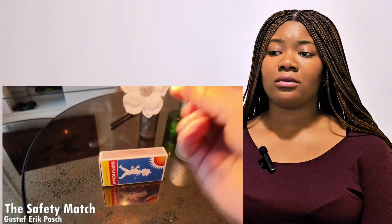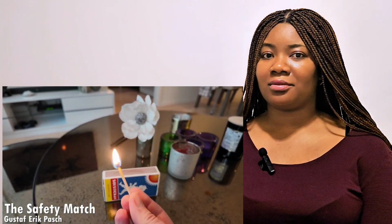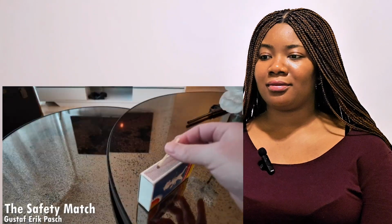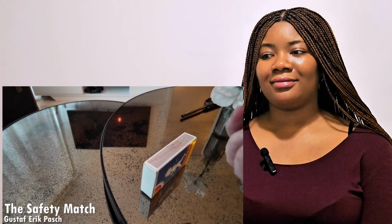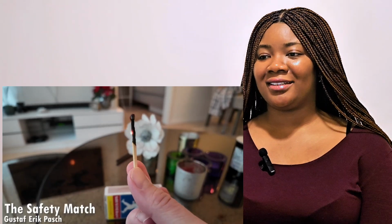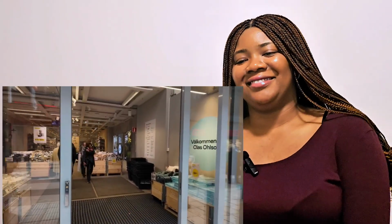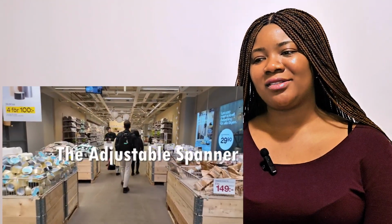The safety match split the reactive ingredients so that some were on top of the match and some were on the striking surface. This prevented unintentional combustion and made the matches safe for everyone to use. Or at least safer. You can still do stupid things with matches, of course. There's no way to completely protect people from themselves. I love that statement.